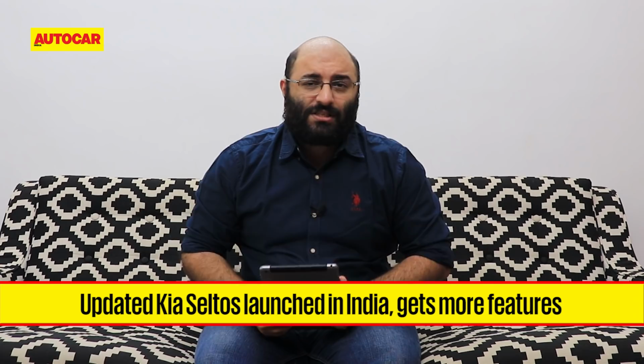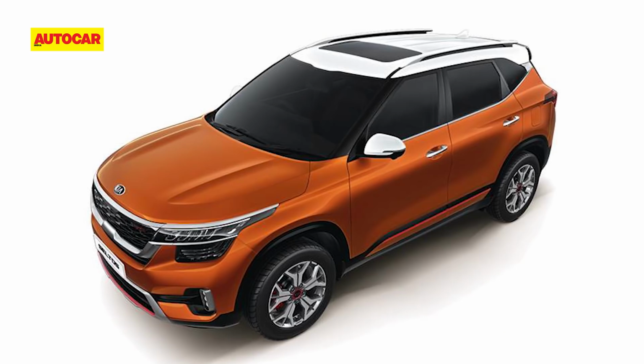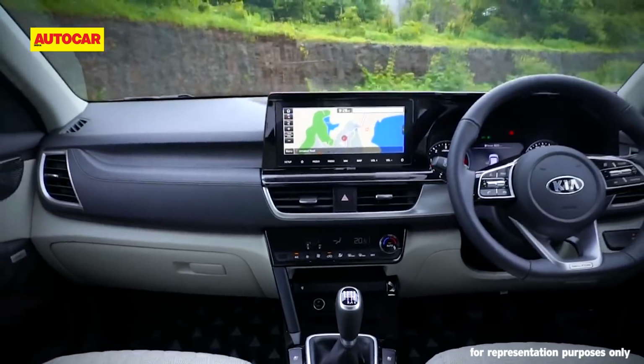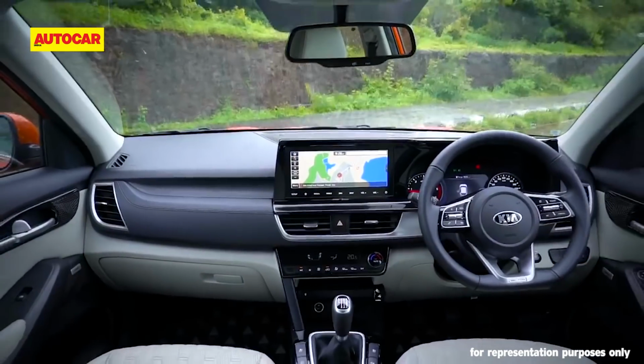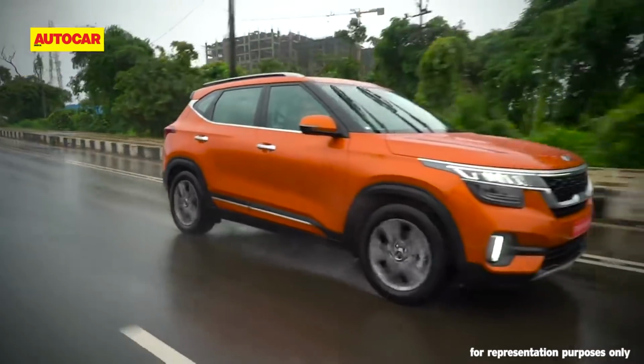With the automakers slowly getting back on their feet, it is no surprise then that this week there are a fair few launches. Let's start off with the updated Kia Seltos. Kia has launched an updated version of the Seltos in India. All variants now get added features like front and rear USB charging and emergency stop signal, while all automatic variants also get a remote start feature.